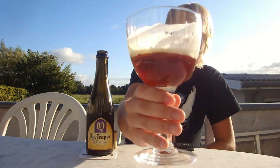Good stuff, but definitely not... Oh, look at that lacing too. That's pretty nice stuff. Not the best beer I've had, not the best quadruple I've had, but certainly one of the better beers from La Trappe. And rating-wise, I'm going to give this an 85. It's a really nice brew, definitely worth picking up.